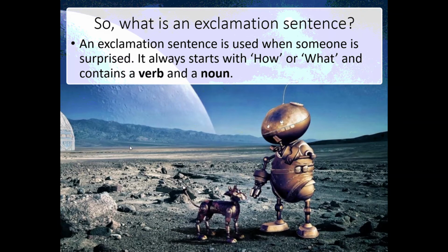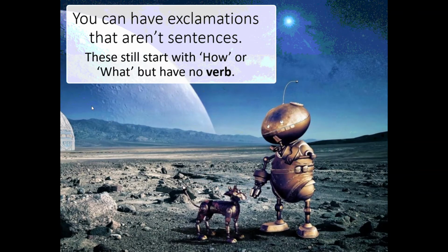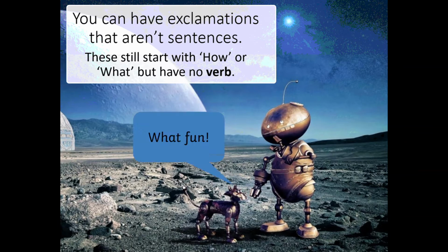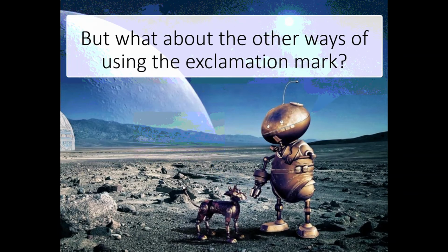Okay, so they've got some examples. So, what a great footballer you are! How kind you are! Brilliant. Okay, so now we're moving on. So you can have exclamations that aren't sentences. These still start with how or what, but have no verb. So, what fun! How lovely!